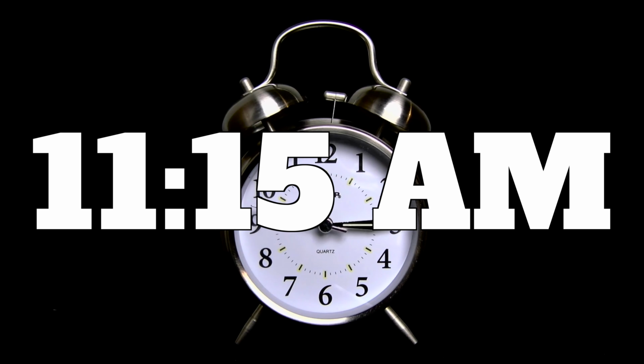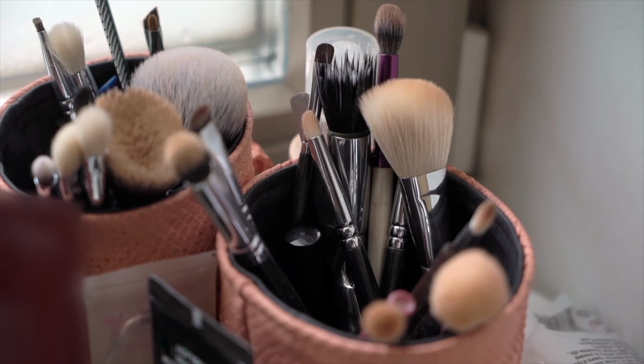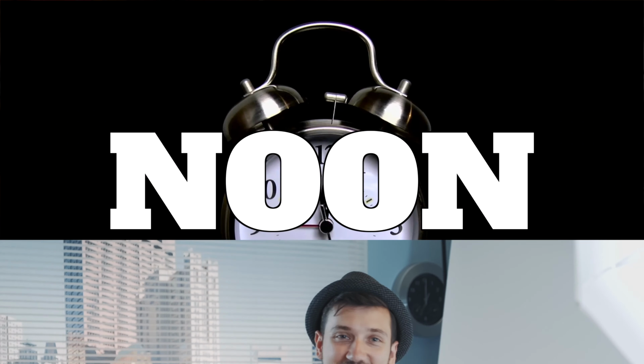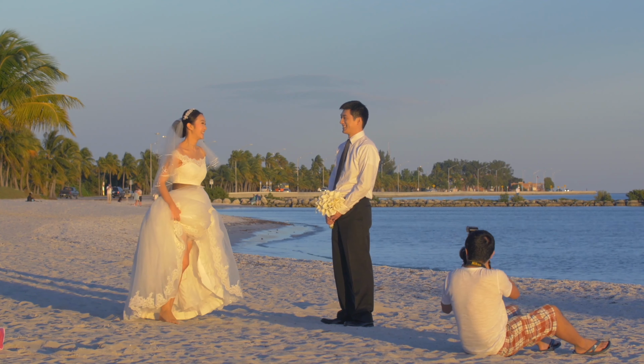At 11:15 a.m., the bride starts to prep. Anytime you plan on doing hair and makeup for your party, you need to make sure there is plenty of time to go through the works. At noon, the photographer is going to show up and start snapping away. They're going to be taking separate portraits of you and your partner to capture the day.